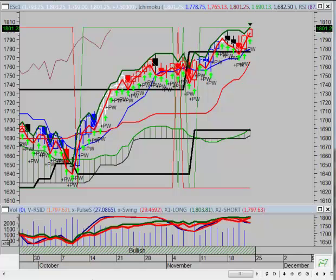Today's report is for trading Monday, November the 25th. So this is trading for Monday, November the 25th. Taking a look here at the E-mini S&P 500 futures chart.